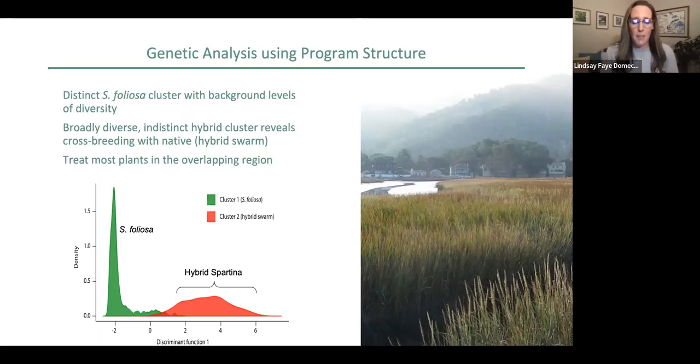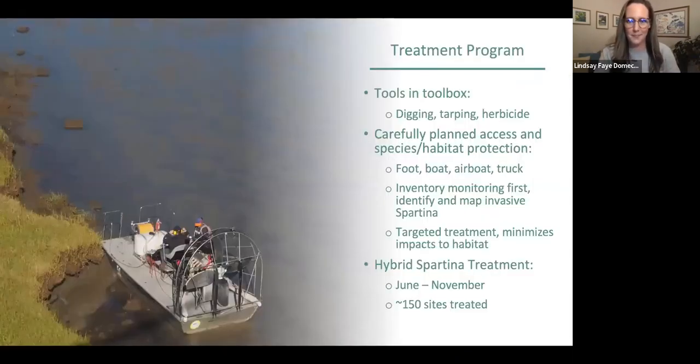So then the overlapping region between the green and the red is an area where we're a little less certain. Because our goal is eradication, our threshold for what to treat is set pretty far to the left on the graph. We often kind of lump things in with hybrid when they come in a little bit uncertain. We tend to treat most of what lands in that overlapping region. But of course, the challenge is always to preserve as much foliosa diversity as we can. So it's a little bit of a figure it out game on that front.